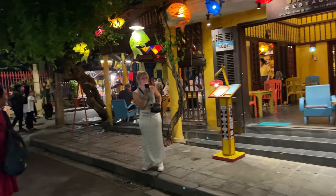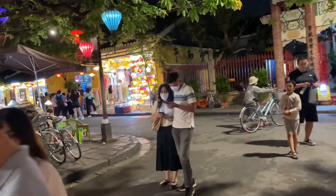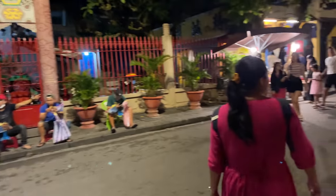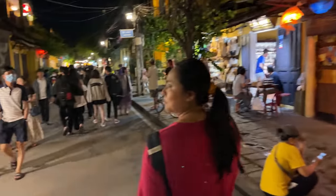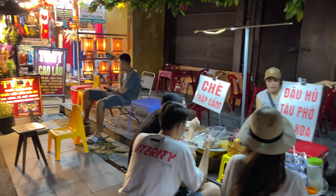And I think more and more at night, it's actually busier and busier. Of course, it's better weather, it's cooler, lights are everywhere around. But it's generally very busy here in Hoi An, and there are so many places to have a rest, have a drink, have lunch, or buy something. Okay, so this one is the dessert actually.